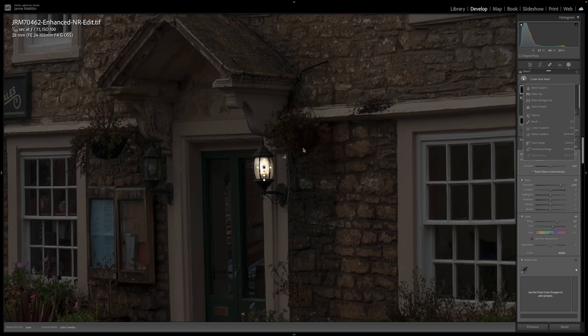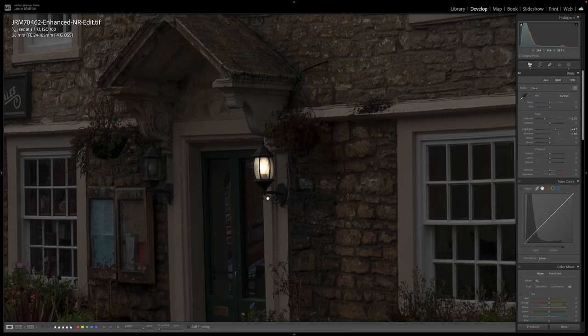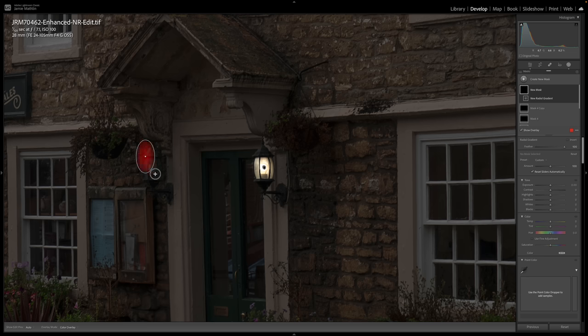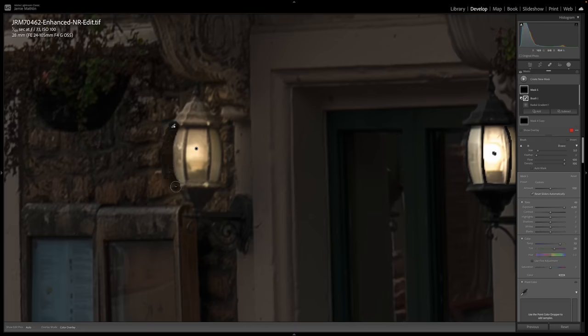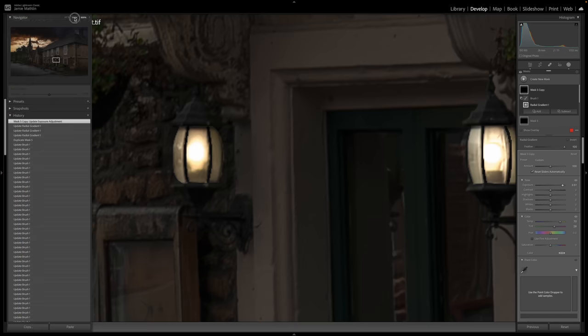If I just click away from the mask, you'll see that we've got that illuminated there. Now we do need to light up the area around this, but I'm going to do the other one first and then we'll do the lighting as one piece. So what we're going to do is go back into masks, create a new mask, go to radial gradient, and we're going to do the same thing to this lantern here. That's nice. So let's zoom out to 100%.